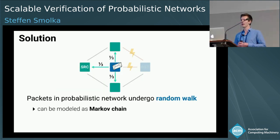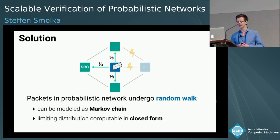The key observation here is that a packet being routed or forwarded by a probabilistic network is a lot like a random walk, right? So the packet somehow takes this random walk through the network. And random walks are very well studied in the literature under the term Markov chains or probabilistic transition systems. And so we can use this formalism to describe this. And there's a lot of nice tools for analyzing these Markov chains. In particular, we can compute closed forms for these limiting distributions that we saw in the previous example. And so we can actually figure out the exact probabilities by solving some system of linear equations. So this is great. This solves the problem on paper.